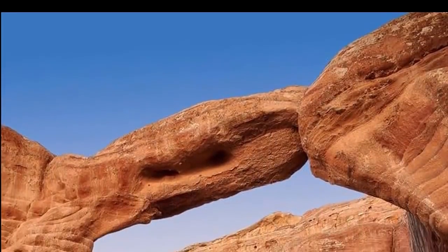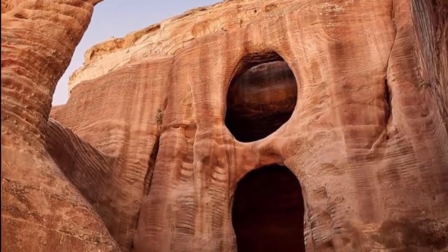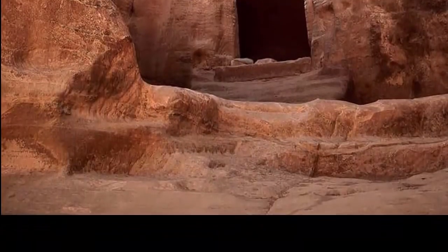Evidence of this would litter the sites, and many individuals would have been discovered by now, buried there, each displaying telltale injuries from what would have been an unimaginably difficult task to have accomplished.